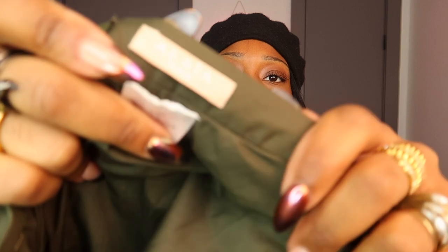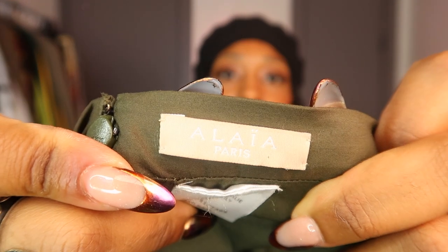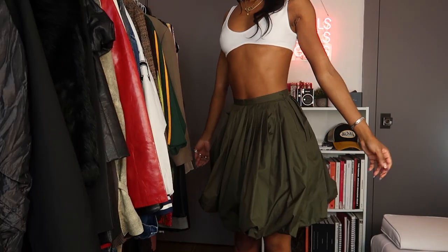But this skirt right here, when I purchased it, it still had the Alaïa tag on it. So if you look at the label, it's definitely more current season. It's pretty overexposed, but it is definitely a more current season collection. It's a more current season piece than a lot of things that I normally purchase.